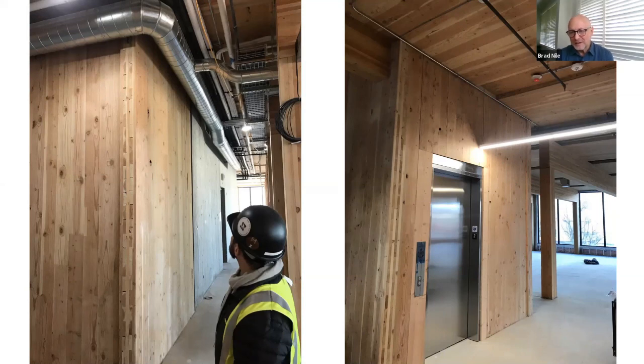it wasn't built like a fine Swiss watch. It was built with just basic elements. So what we did, Scott, is we had an oversized opening. So this is a panel, this is a panel, this is a finger panel. We had an oversized opening because at the time we were ordering the CLT, we hadn't finalized the elevator selection.